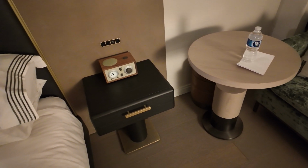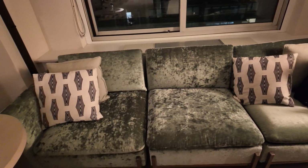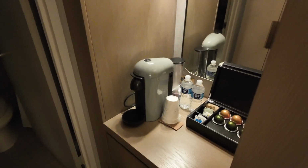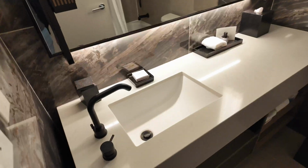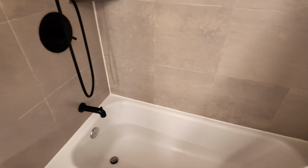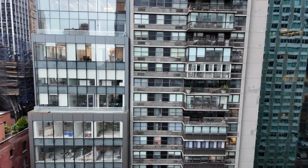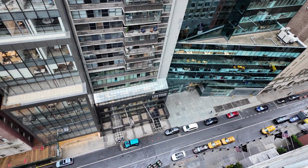The room itself had a pretty modern city vibe to it. The room had a couch, and it also had this little coffee nook in there for tea and drinks in the morning. The bathroom was also pretty nice. It had a shower tub combination and also came with robes for you to wear during your stay. The view from the room was pretty nice. We stayed on the 21st floor and we had a view of the buildings next door.